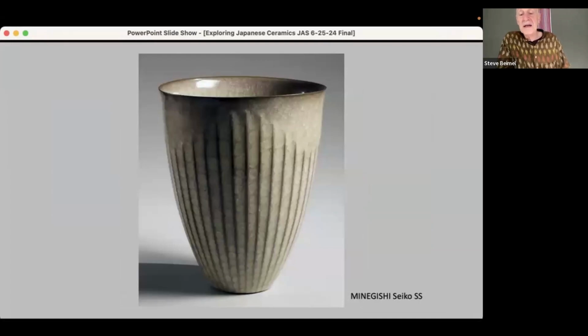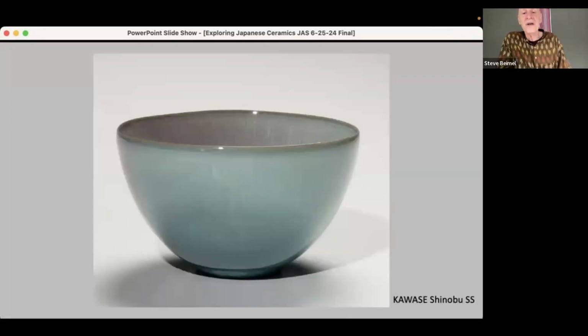Crackles are common in celadon, but not complete, not in all works. So this person, Minegishi, prefers crackles. Crackles are achieved by speeding up somewhat the cooling process. So in the kiln, the crackles will appear. If you have a very slow process of cooling, then you have no crackles. So it's the artist's choice.